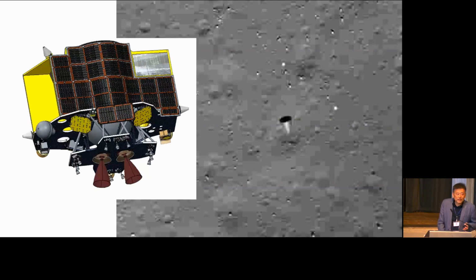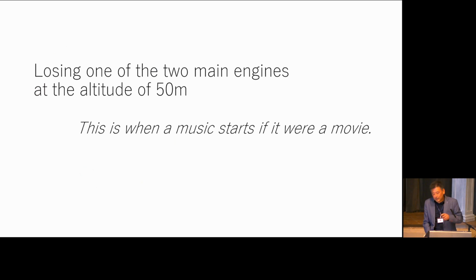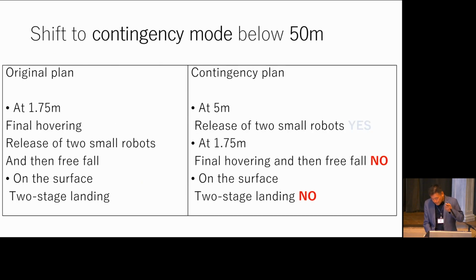But what happened is that, as you can see from the image on the surface of the moon, there's something sitting on the surface. It's not that somebody else put it there. It's us that dropped one of the nozzles of the main thrusters. So we lost half of the thrust of the main thruster, and the spacecraft, of course, turned into the contingency mode autonomously.